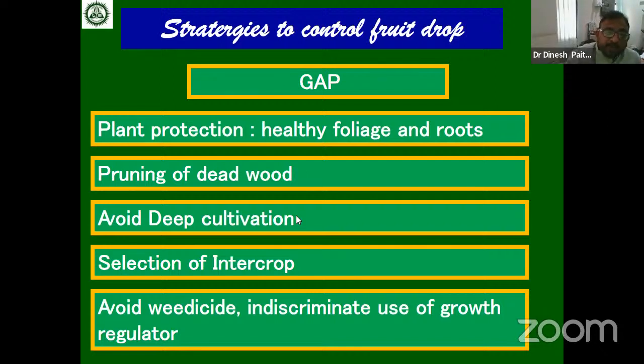Avoid deep cultivation. Deep cultivation is more related to the health of the roots. If you cultivate deep, there are likely chances of damaging the roots. If the roots get damaged, there may be entry for certain pathogens, particularly Phytophthora, which may cause leaf fall, fruit drop in future, or the tree may die.